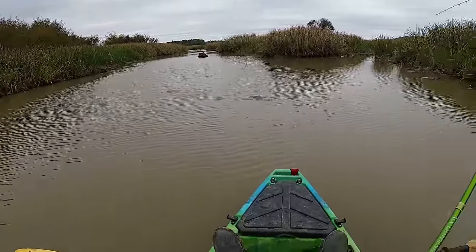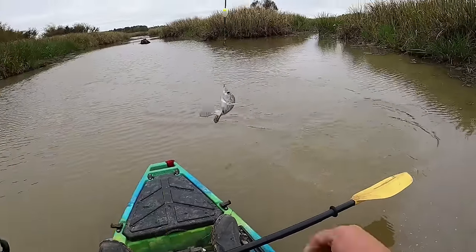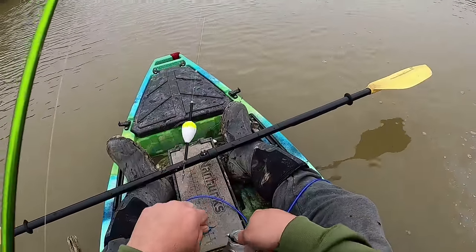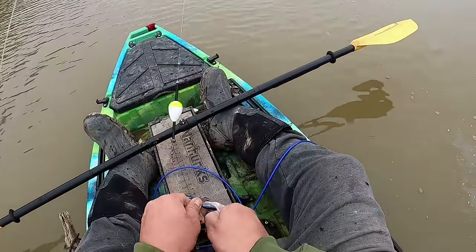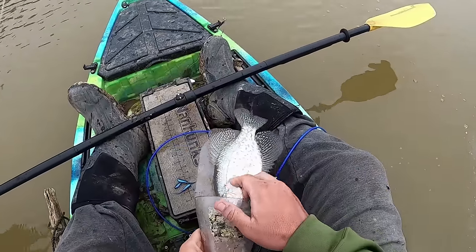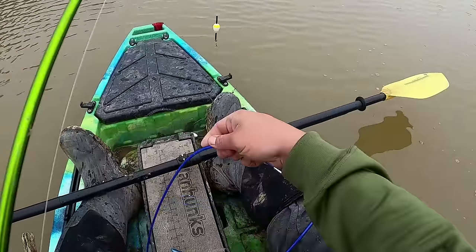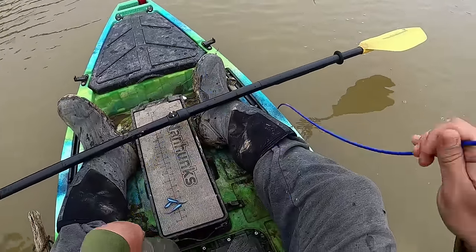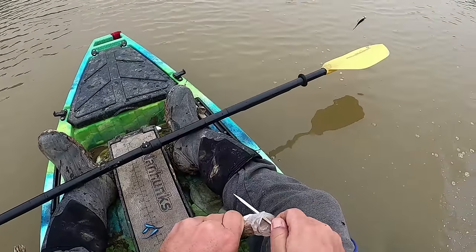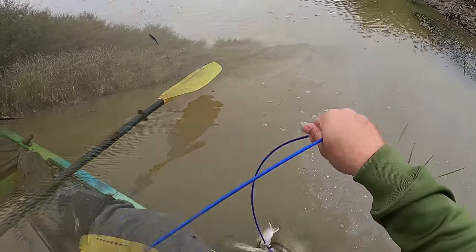There he is. Oh, I think that's gonna keep, guys. That's a solid black crappie, I think. I think that's a solid fish. Let's see what he's looking like. 10 and a half, baby. We're back on the board, not a giant, but hey, in Texas, guys, if this is your first time watching, 10 inches is a keeper. So, 10 and a half, that's gonna keep all day right there.